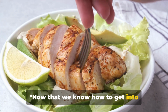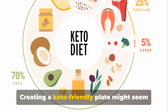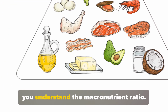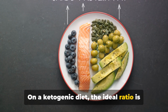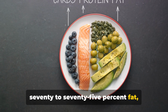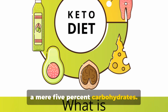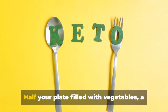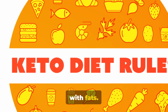Now that we know how to get into ketosis, what should we eat to stay there? Creating a keto-friendly plate might seem challenging, but it's quite simple once you understand the macronutrient ratio. On a ketogenic diet, the ideal ratio is 70 to 75% fat, 20 to 25% protein, and a mere 5% carbohydrates. So envision your plate divided into these proportions. Half your plate filled with vegetables, a quarter with protein, and the last quarter with fats.